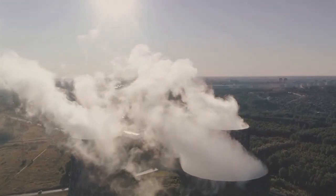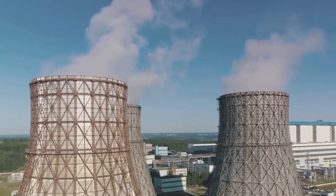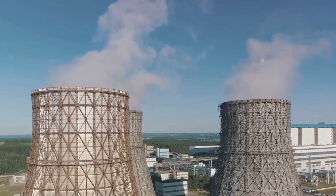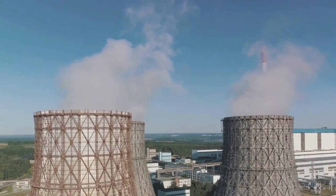To put it in perspective, the energy released from splitting a single atom is about 1,000,000 times greater than the energy released in a chemical reaction, such as the burning of coal, oil, or gas.